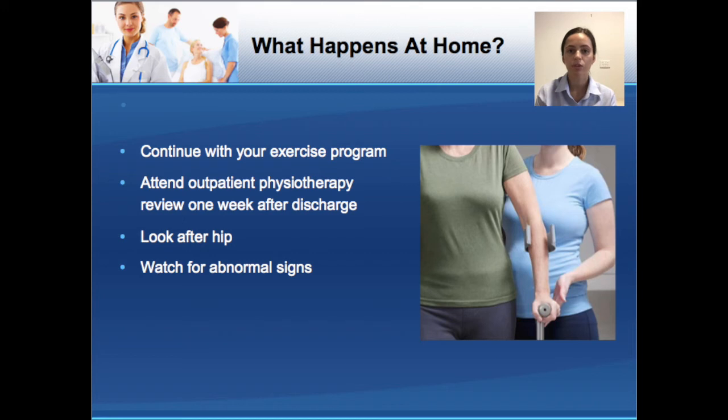Before you go home, the nurses will tell you how to look after your joint, things like when to take down your dressings. They will also tell you any abnormal signs to look out for and who you should contact for this.